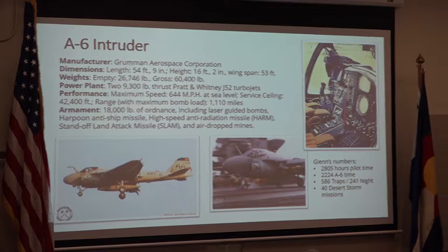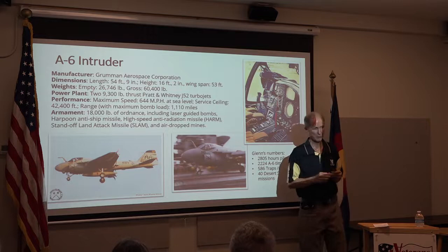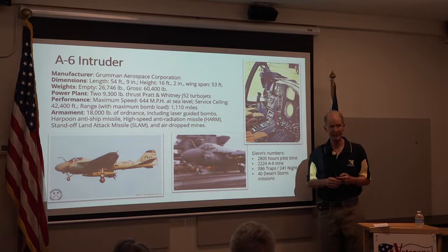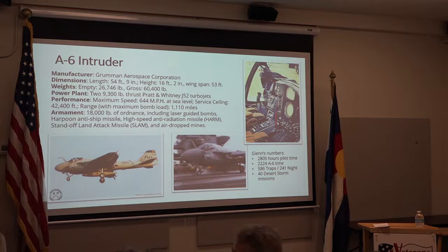So this slide has a lot of words on it, and the words are there for the folks who really like airplanes and details. We're not going to go through that so much. I'll say the A-6 is pretty much the pickup truck of the Navy. If the Navy had it, except for the Phoenix and the Sparrow, we could pretty much carry it and drop it. So bombs, harpoon missiles, anti-radiation missiles, mines, we could carry it up to about 18,000 pounds. Some particulars on here that you might note. I do have a model over here later if somebody wants to look at it on the side.